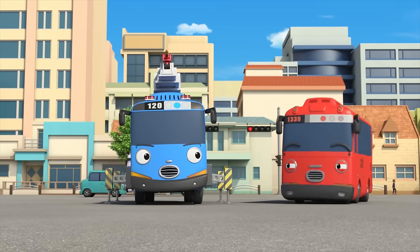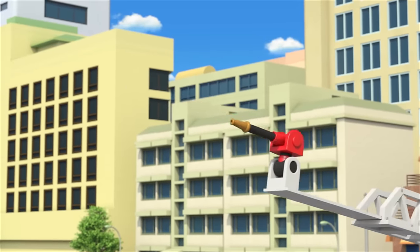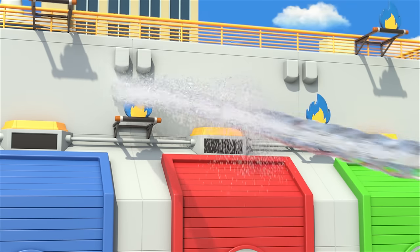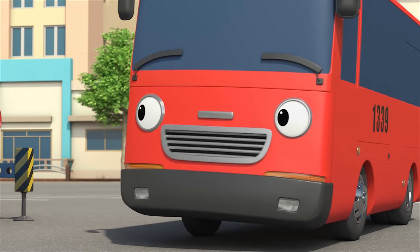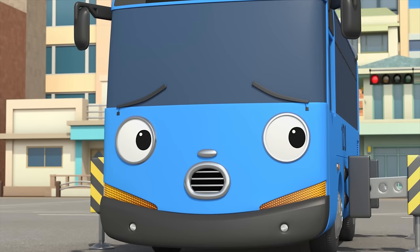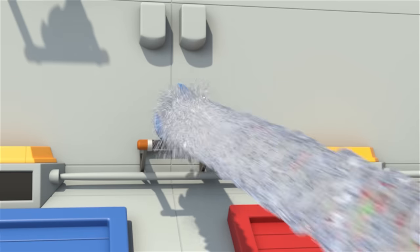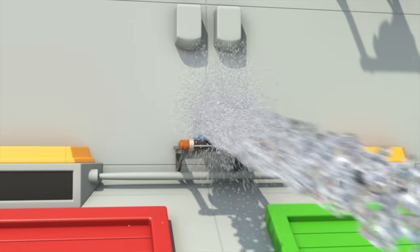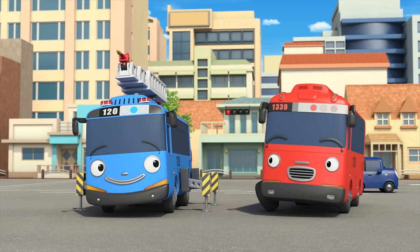Tayo, spray the water as fast as you can. Okay. Yep. Don't rush. First one, then another. You just have to be accurate. Okay. Good job, Tayo. So how about we set up a few more boards?